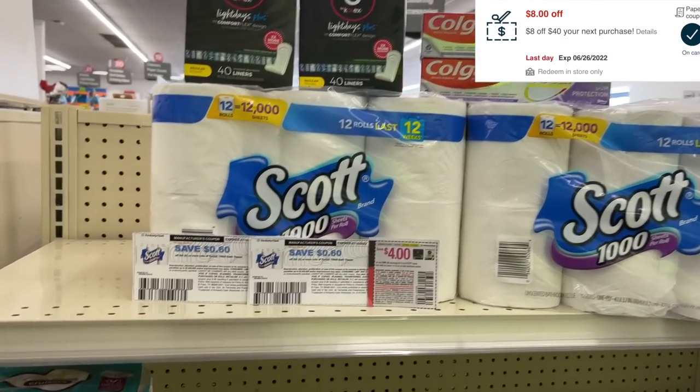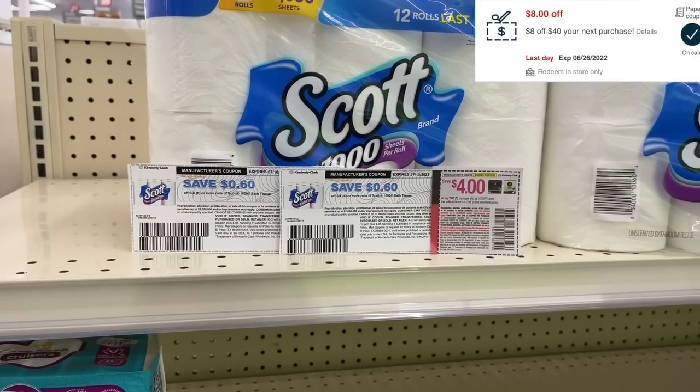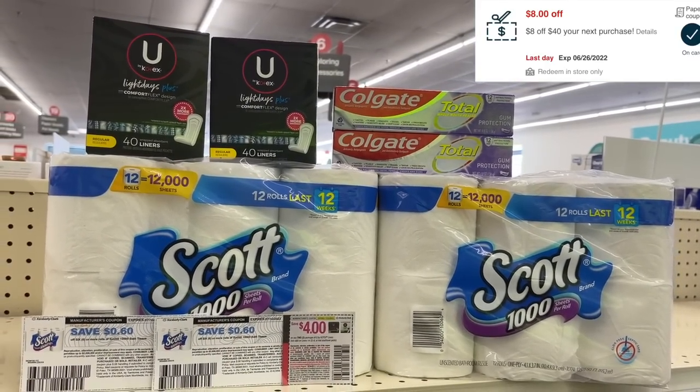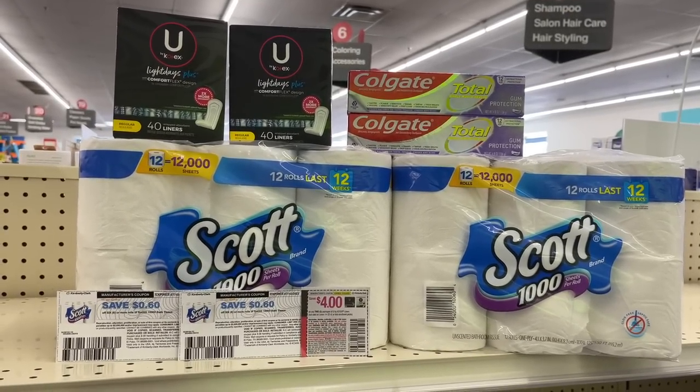So as far as coupons, we're gonna be using the two 60-cent printable coupons for the Scott. We got the $4 off of two for the Kotex, and hopefully we have two coupons for the Colgate that'll take off another $4.